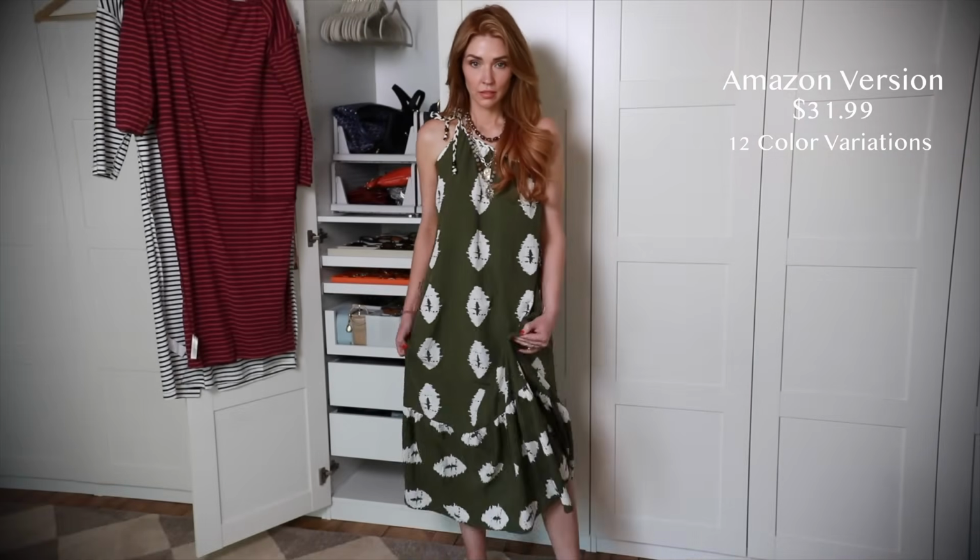Now it does also come in multiple colors. So if you have a vacation or something like that coming up, then I gotta tell you, I just think this dress is stunning. For me, for the price, this dress is definitely worth it.